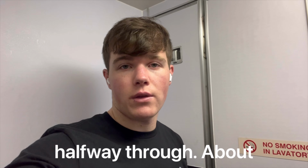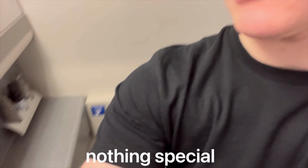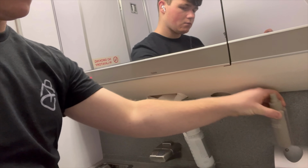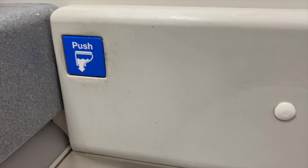Alright, so we're about halfway through, about an hour through, and our flight is currently over Southern Kentucky. That being said, this aircraft definitely shows its age in the lavatory. Grime, stains, and scratches can be found on almost all corners of the restroom.